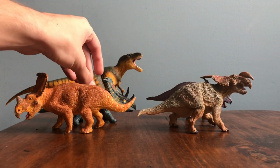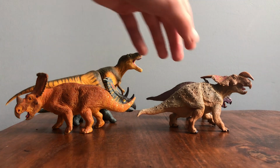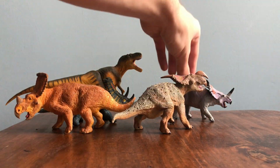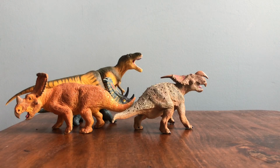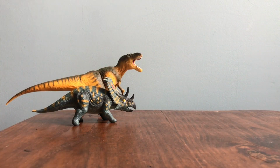The Chasmosaurus is the GeoWorld. I don't believe this is the Jurassic Hunters model. I have the Jurassic Hunters model, but I believe this is the other GeoWorld line, because I ordered an eBay lot and got this one, and it's different from the one I have from the Jurassic Hunters regular line. And then the Vagaceratops and the Einiosaurus are from Safari Ltd, and then the Styracosaurus is from the Safari Ltd Carnegie Collection.